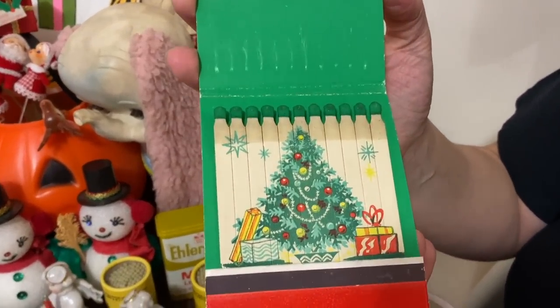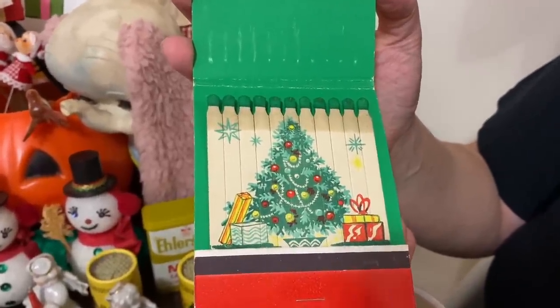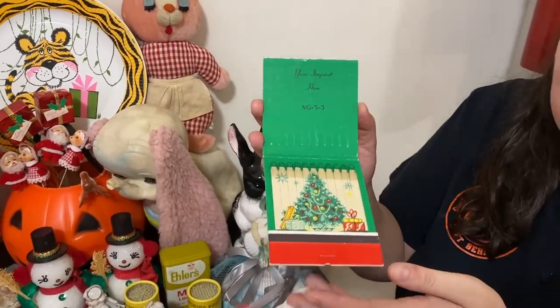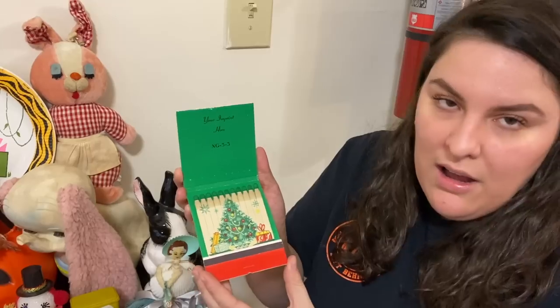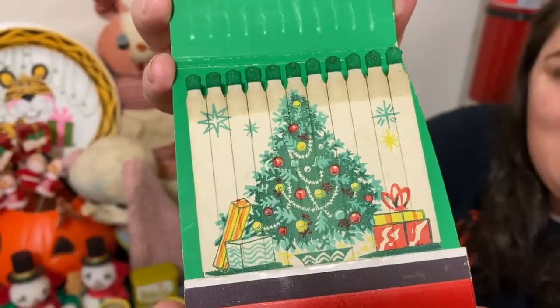So these are matches and it has a print on it. It has a design on it. And these are definitely really rare, very collectible. I think this might have been a sample. It says your imprint here. So I think this was a sample. If you wanted to order these for your business, you might get this just to see. Oh, I am obsessed. Look how cool. That's so amazing. So nice.